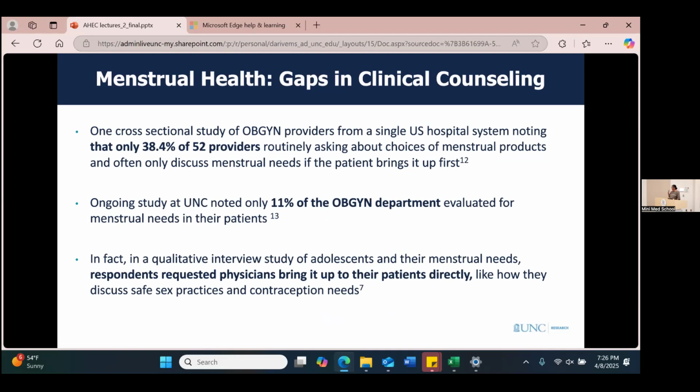And so at this point, one of my goals is to actually introduce menstrual health into our educational system, into our medical educational foundational phases. It's a work in progress, but I think it's really important because one study noted that only 11% of OBGYNs actually ask people about menstrual needs. Like, do you have products? Everyone uses different products, right?